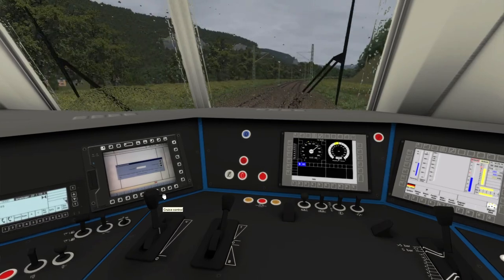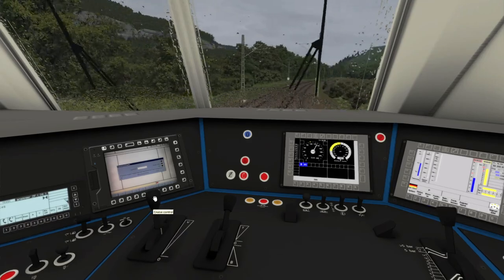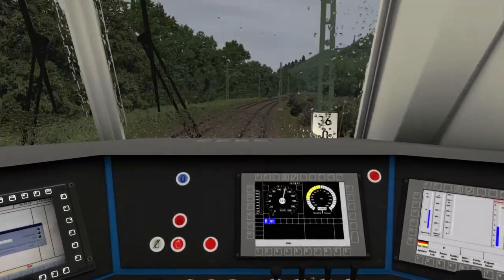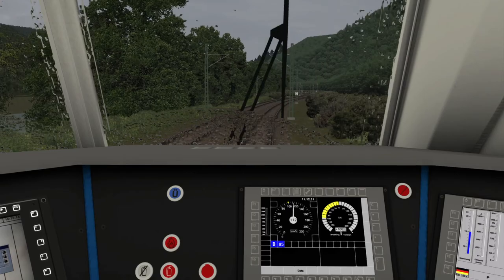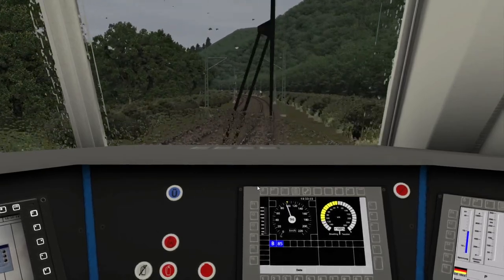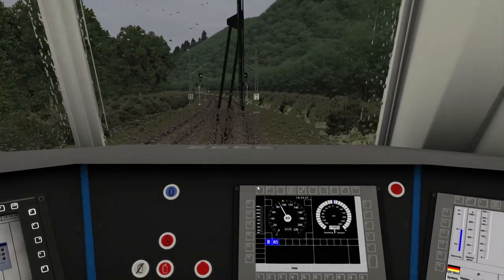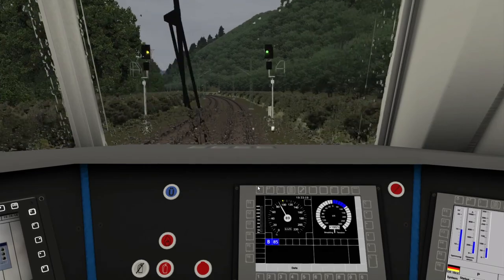What you'll see is the speed will just bleed off using the rheostatic, or dynamic brake. I call it rheostatic because that's the old British Railway term for it, and it's just the one I have in my head. We can see we were breaking 1K beforehand, and 800 meters later we're well below.